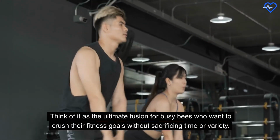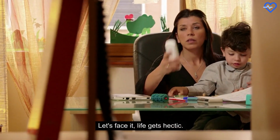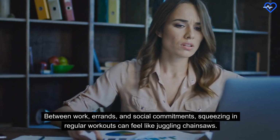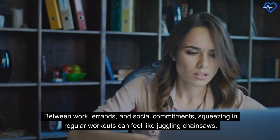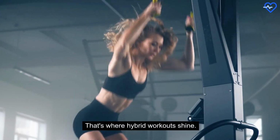sacrificing time or variety. Why go hybrid? Let's face it, life gets hectic. Between work, errands, and social commitments, squeezing in regular workouts can feel like juggling chainsaws. That's where hybrid workouts shine.